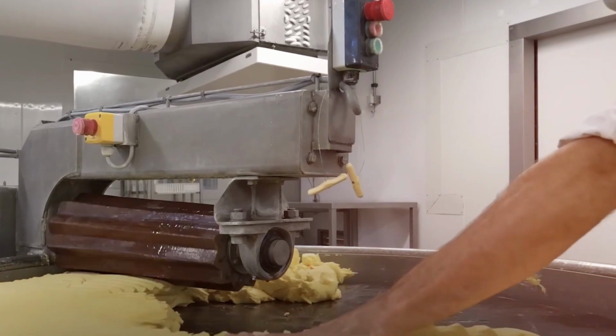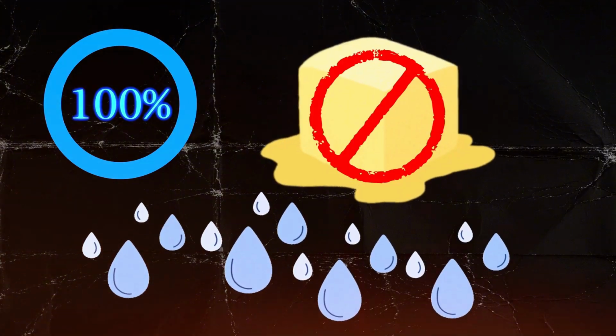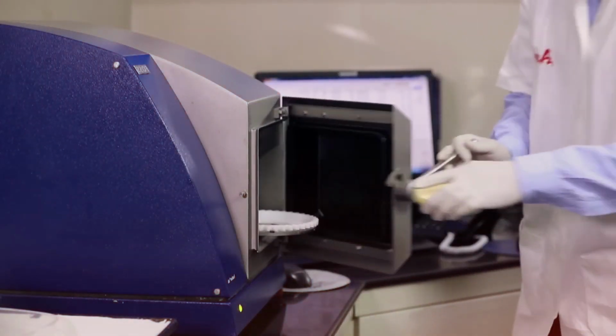Speaking of water, controlling moisture content is absolutely critical in butter making. Industry standards typically allow for up to 16% water in butter. Any more than that, and the butter won't meet quality specifications. Special moisture analyzers continuously monitor the butter during the working process. Any excess moisture is pressed out through specialized equipment, ensuring the perfect butter consistency.